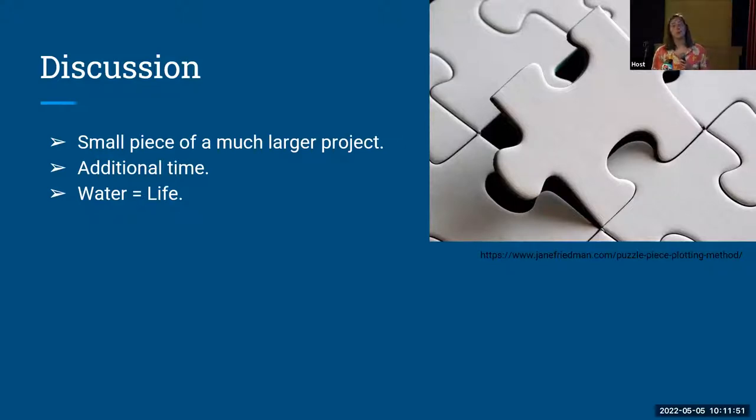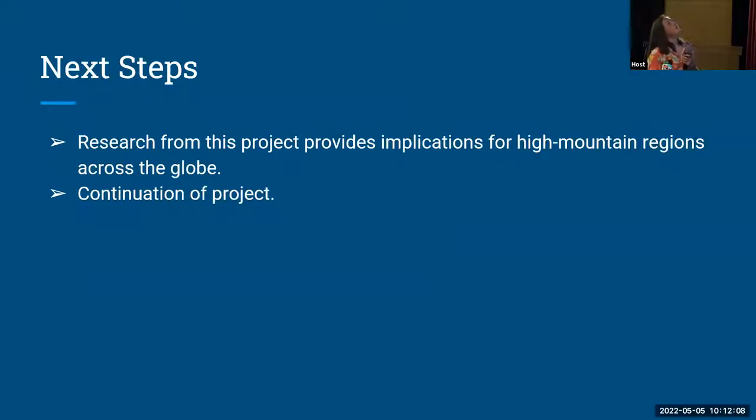Watersheds are really important, so understanding the dynamics and what goes into the functionality of the greater watershed, what stressors affect it, is really important, and that's what they're working on. So yeah, research from this project is helpful for everywhere. It's indicative of high mountain regions across the globe. Of course, there's going to be some differences, but it is very indicative of what's going on.